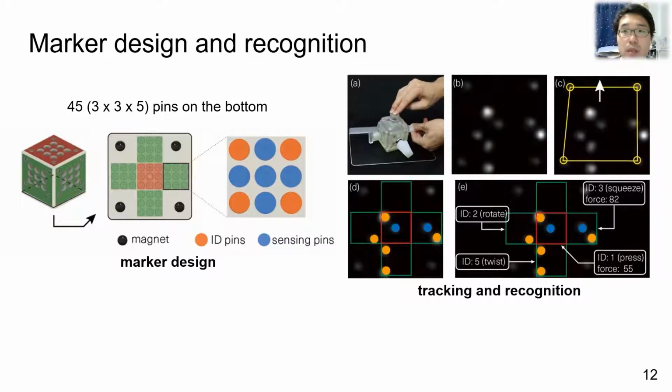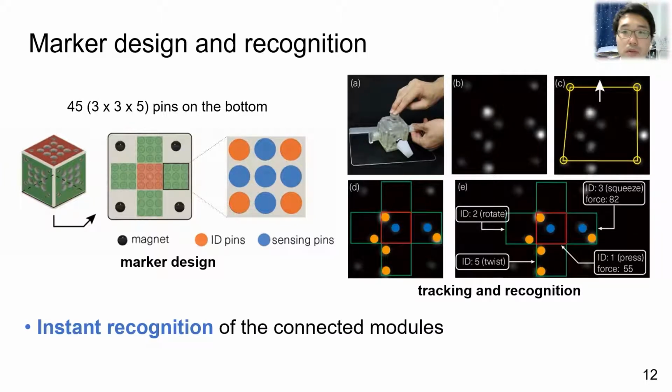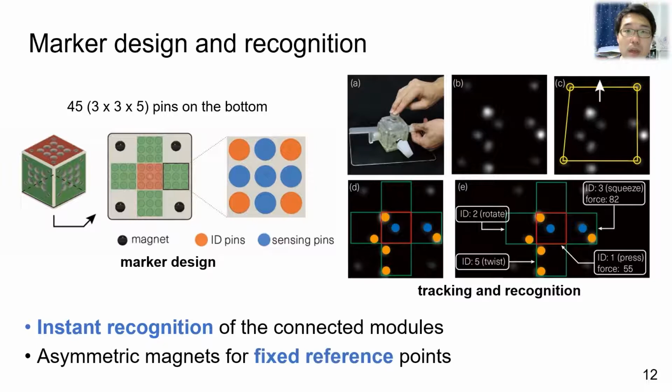We can see from the pressure image that it can be easily broken out into different regions, and with a simple computer vision algorithm, the intensity of the blocks can be extracted. As the positions of the pins are predetermined, the system can recognize the connected modules from the pressure image. And to track the main module, we place the permanent magnets in a rotationally asymmetric way, so it enables the system to track the position and orientation of the module.